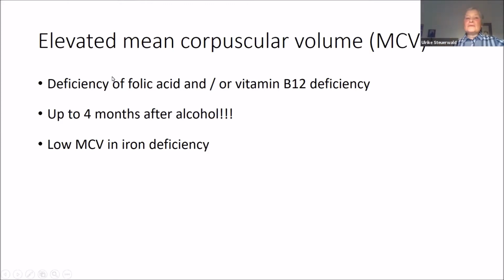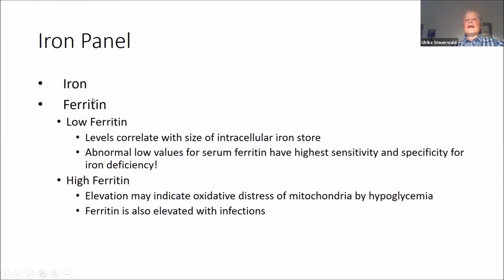If I lack iron, if I lack folic acid, if I lack vitamin B12, then the MCV is out of range. MCV will be elevated if I lack folic acid and vitamin B12. MCV, the size of the red blood cells, is increased up to 4 months after alcohol. And the MCV is low if I have too little iron. That's why we usually measure the iron too. The iron and something that belongs to the iron, the ferritin. A low ferritin usually tells me that I have too little iron in my stores, that I need some more iron.